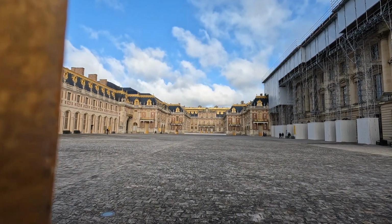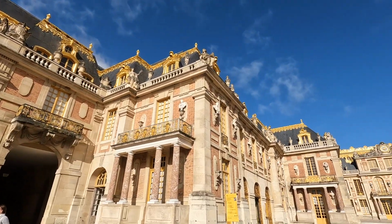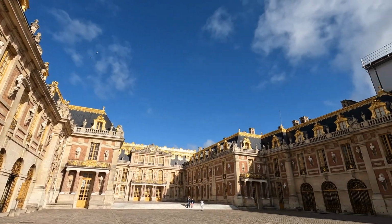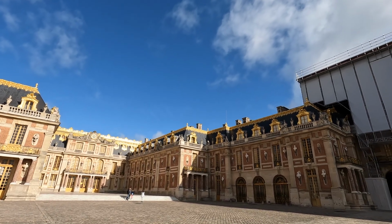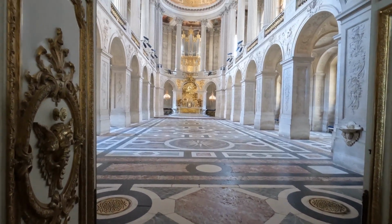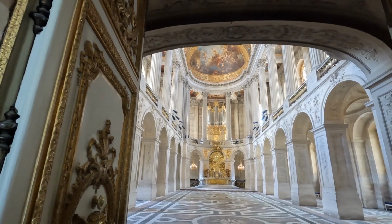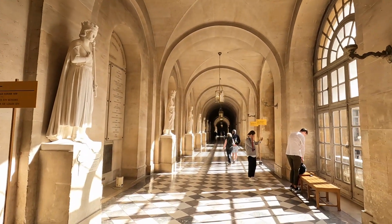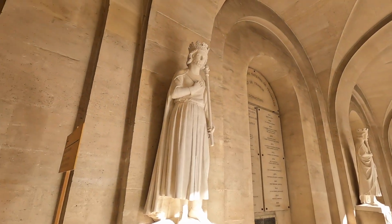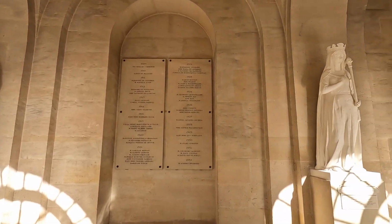It started out as a hunting lodge in the 1600s, and then he expanded it into a chateau, where at one time it became the headquarters basically for the French government. This was around the time after the French Revolution, Napoleon actually came there and restored it as a summer residence. So a lot of history, a lot of art, just a really beautiful place to visit.